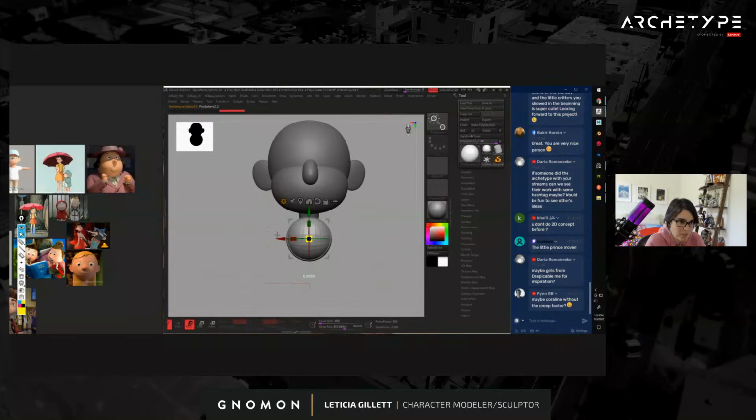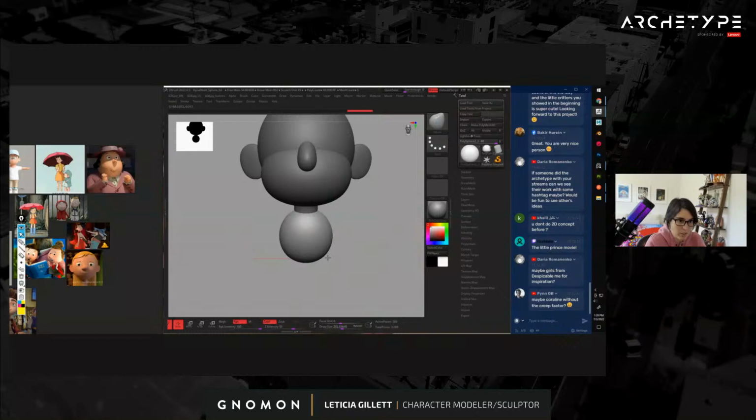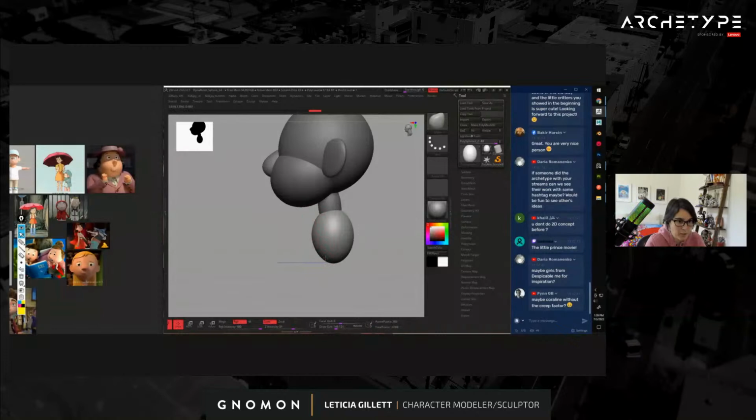If you have any questions, even though we're not doing much anatomy, there's still some nuances that we need to think about, right? So if you have any questions about that, let me know. What are the nuances I'm talking about? For example, this. You never make the ribcage straight on the character. You always want to have a little angle going on. So those are the small nuances that I'm thinking of when I'm doing the block out.